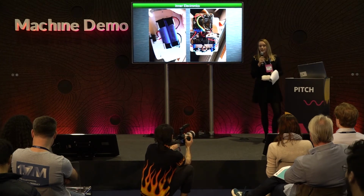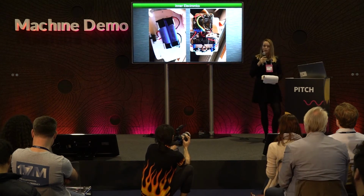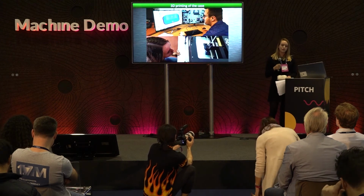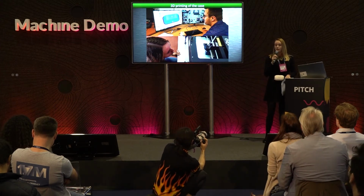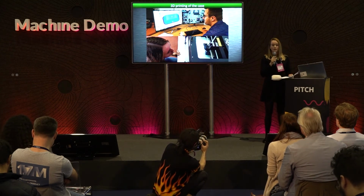We want to optimize it in the future to be lighter and to decrease its price. This is how we made the 3D printed case. Thanks to the Moform company, we had a really easy job with the 3D printing.